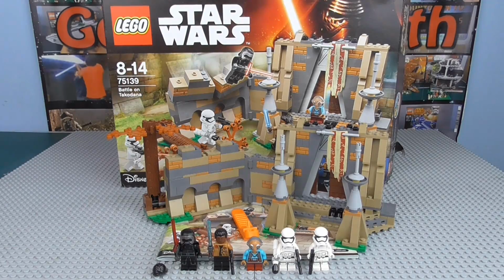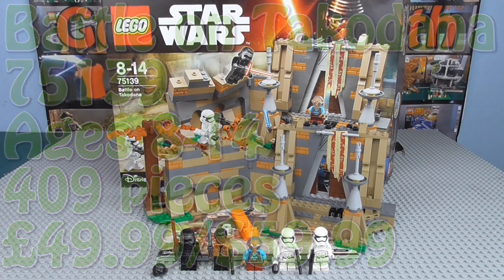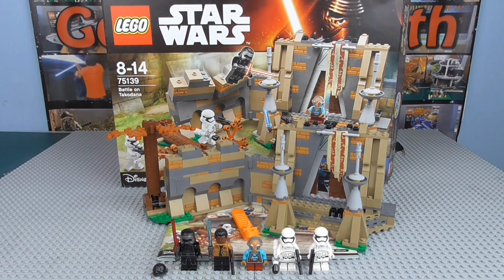And this time I'm back with the Battle on Takodana, set number 75139, ages 8 to 14, comes with 409 pieces and is going to be reaching £50 or $60 in the US. So as a lot of people have said, this is definitely a very pricey set, and in fact it's only second to the Resistance Troop Transport, which has more than 200 pieces more and is barely like £10 more. So, you know, this is definitely very pricey.